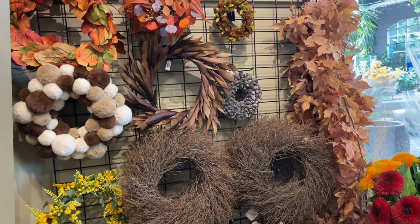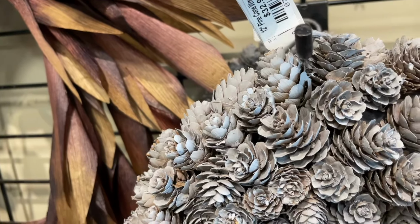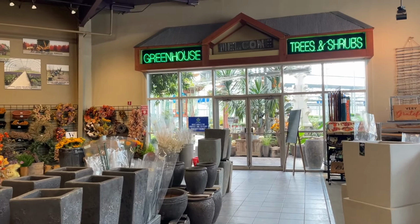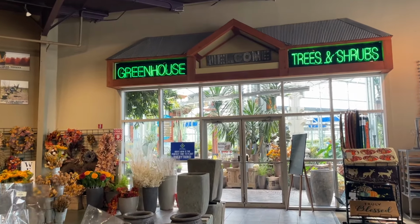And finally, the last stop, the greenhouse. This space is a place for relaxation, a space to unwind, and even just look around and enjoy what Mother Nature has to bring us. I love coming here with my girlfriends, and we just walk around and have a great time together.